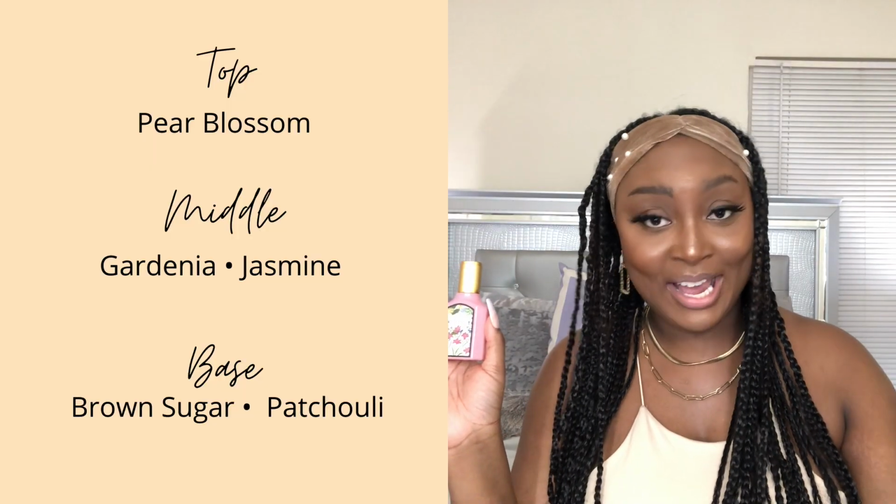All right, last but not least is another white floral, yet again. And that's going to be Gucci's Flora Gorgeous Gardenia. Hopefully I said it in the right order, but this right here is so beautiful. It's very simple. It doesn't do too much, but she does enough. Perfect feminine scent. So it has pear blossom, gardenia, jasmine, brown sugar, and patchouli. That's it. That's all it needs. It gets the job done.